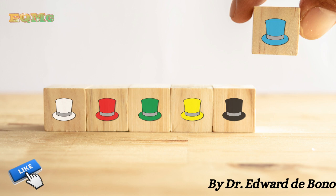When wearing the red hat, individuals should be honest with their emotions and feelings, whether it's enthusiasm, ambivalence, or dissatisfaction. The red hat can also be used to express intuition, which is based on accumulated experiences. However, it's important to note that intuition isn't always correct and should be treated with caution.